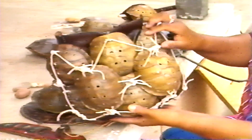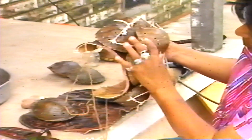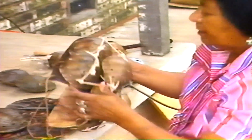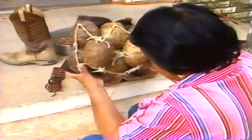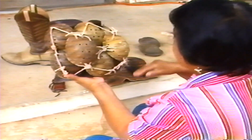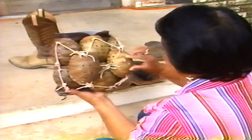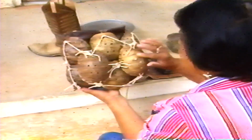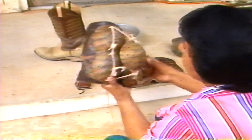And always the top of your turtles, that's got the little wire, goes to the top of your boot. The bottom of your turtles go to the bottom of the boot top. And then after I get them all on and I'm shaking them, sometimes you see little white things falling out. It's still some of that little meat that is getting dried and didn't all get worked out, and it's working out through the holes, but that don't matter. That makes it sound better.